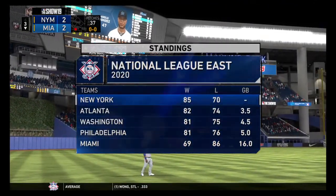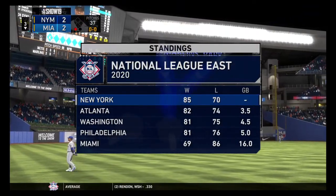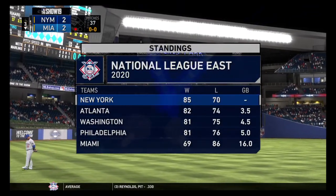So with 1 gone for him here in the inning, we'll give you a look at the standings, and you can see that they enter play with a 3.5 game lead in the division race.